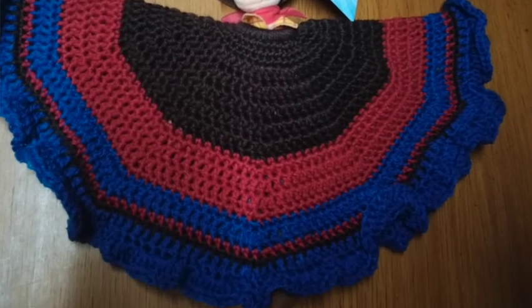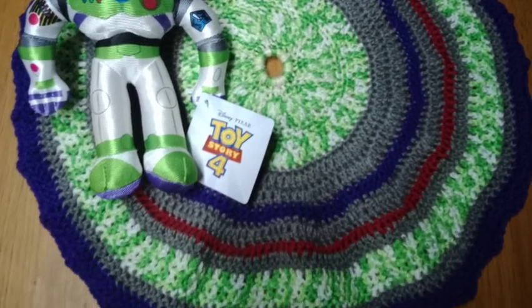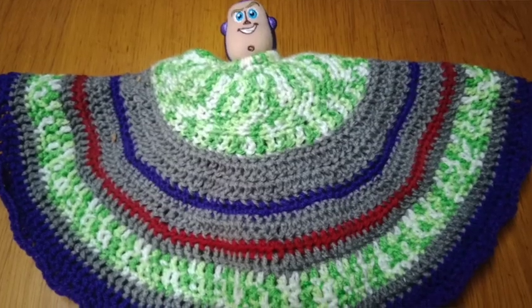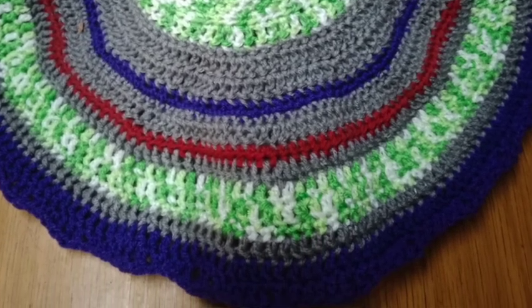These are awesome. What a great idea. Wow. Really original. I love them. And I love how you match the colors up with the dolls.